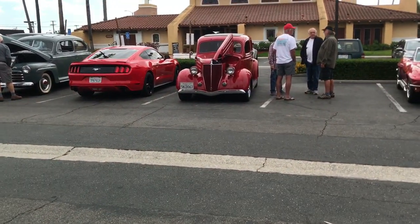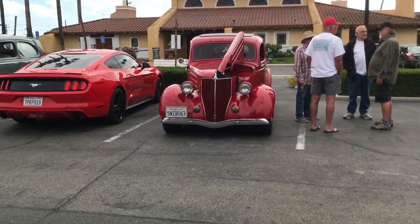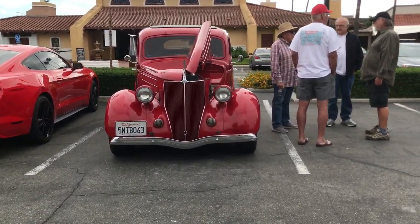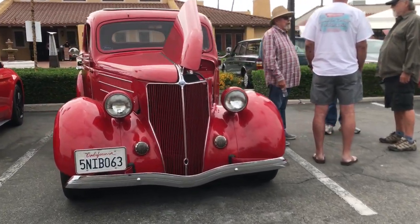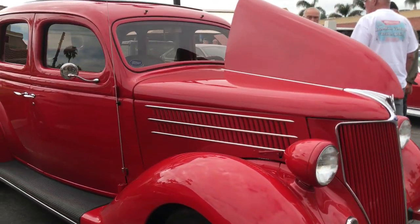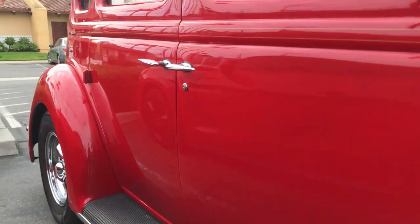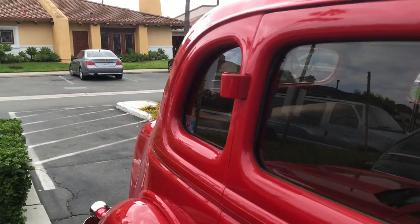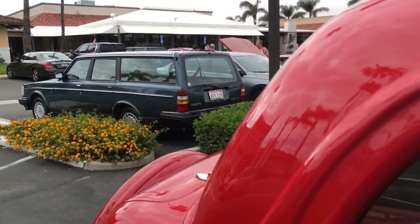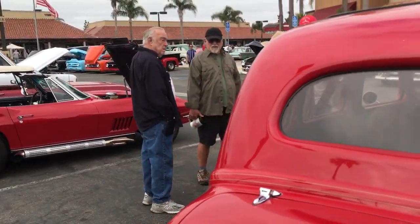Let's take a look at this. Is it a 39? 38? Ford sedan. Gotta love the suicide doors. Five spokes, it's a humpback, should be like a 37 or maybe a 39. That's a 36.